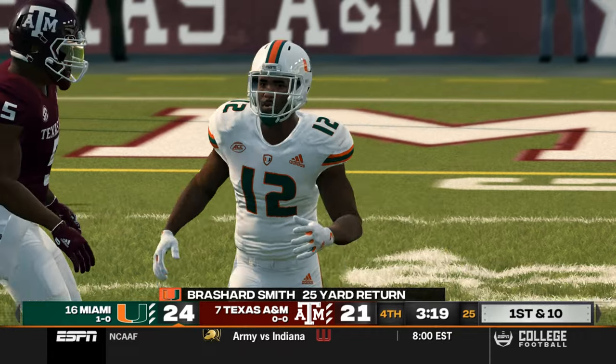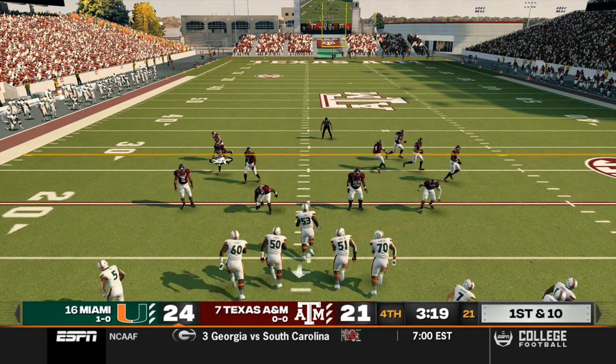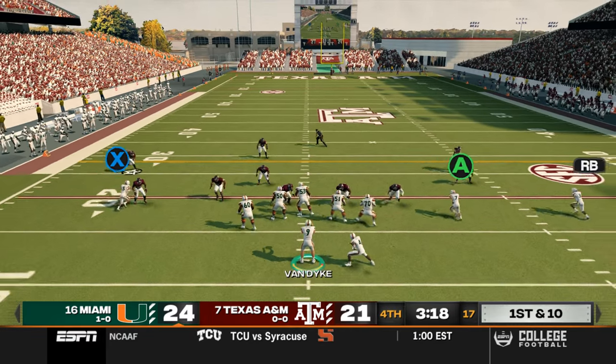That's how we do, D. That's how we do. They don't want enough. Both teams realize that when the ball is snapped, we're one play away from a very different ball game. Miami is up a field goal.